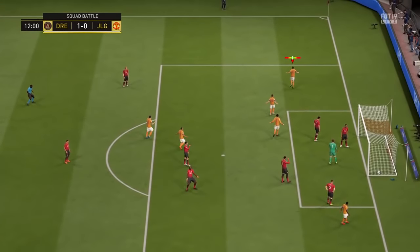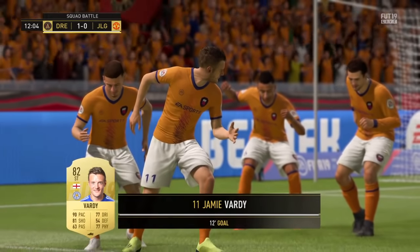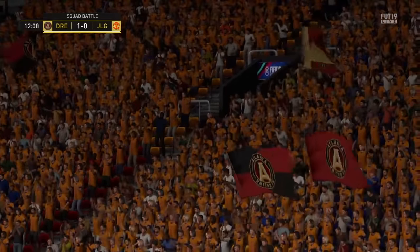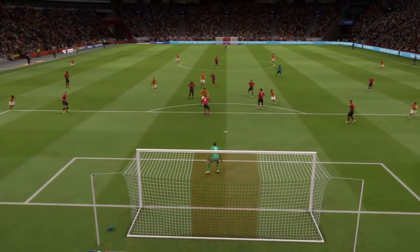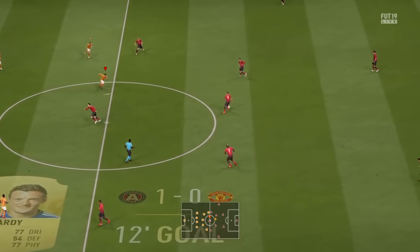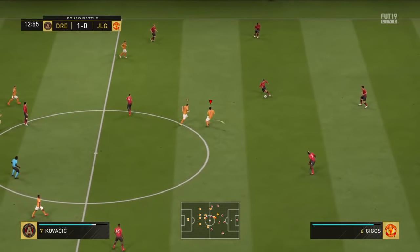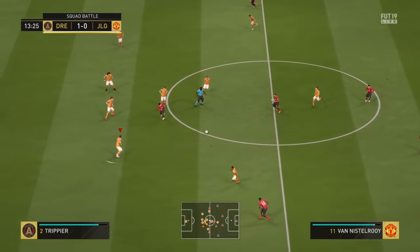Right from the kickoff, they look like scoring, they have now. Sharp from the off, and what a good goal. That's beautifully done for the goal. Oh, those kind of rebound goals, I used to love getting them because it's all about anticipation. So the first goal, it's 1-0. Now Lingard.